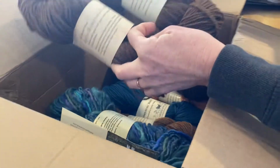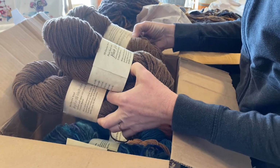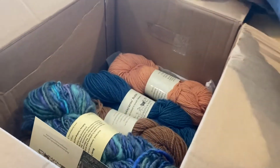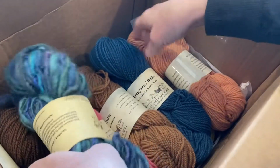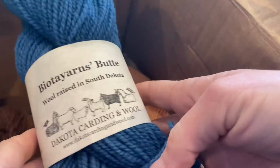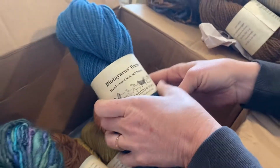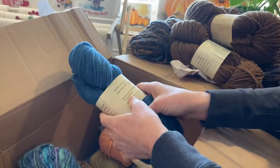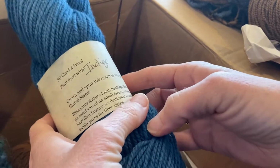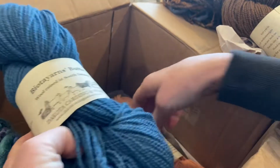So these are all similar, I believe. They all look like black walnut. And my understanding from what she told me in the messages that we did back and forth was that these Butte County yarns are coming from Barb Urig's sheep and wool that she has up in Butte County. This one is an indigo, also Cheviot wool. It's dyed with indigo. It's a beautiful blue.